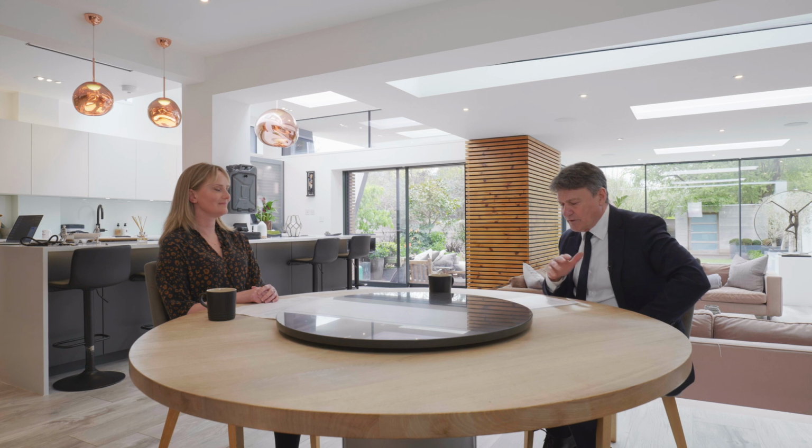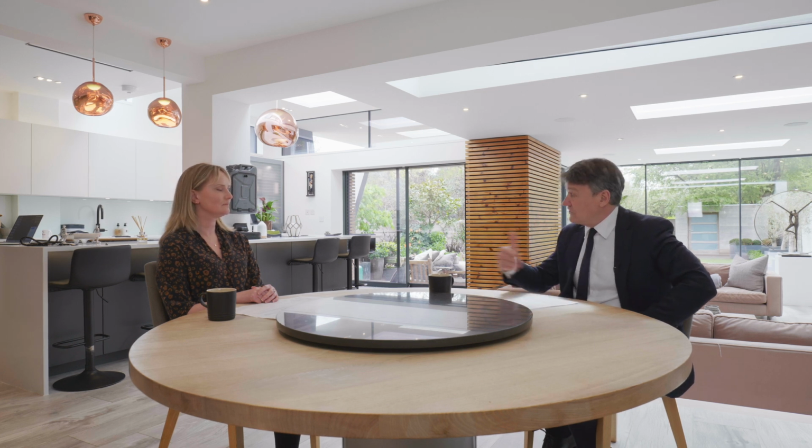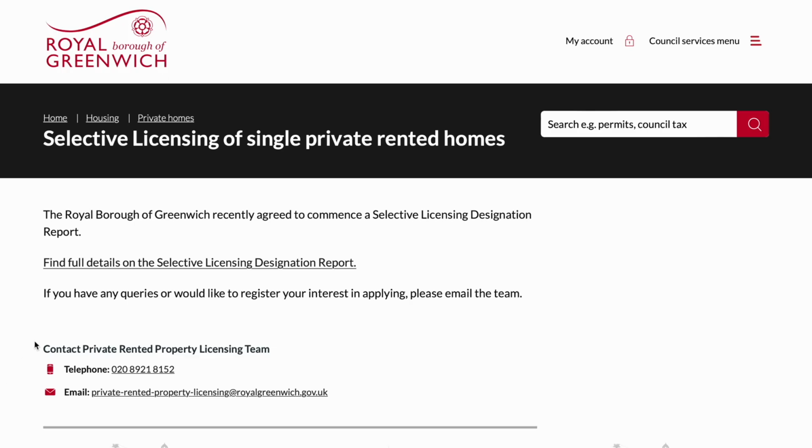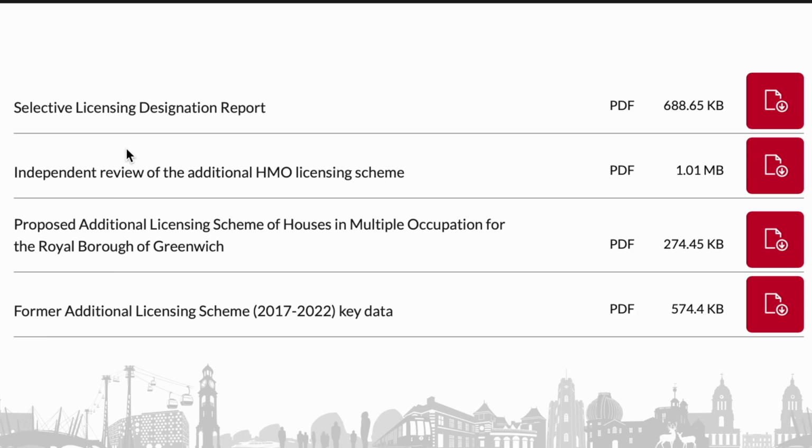And who's affected? Because I think this isn't a licence on landlords, it's actually for the rental property itself, isn't it? Yes, absolutely. If your property falls within their designated area, it doesn't matter whether it's a studio or a large detached house, you will have to have a licence, irrelevant of how many people are living in the property. Unless it's already got an HMO licence, or it's social housing. Social housing, yeah. Is it Greenwich that's already got it? Yes, Greenwich already has selective licensing in place within their SE18 area.